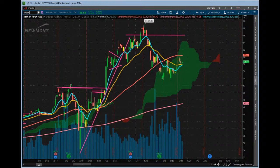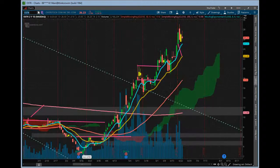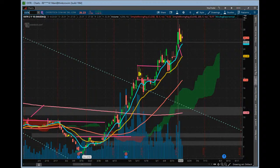OSTK. Good day yesterday, right? We had the hot dog pattern off an inside day. It did take it up a little bit today. Started to get strong, then came back in the range. So watch that. It might want to come back down and test the low end of that candle.